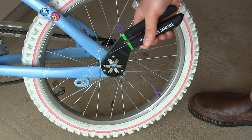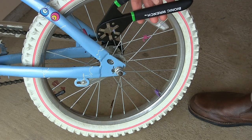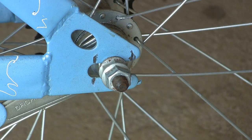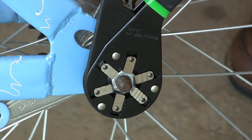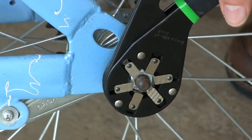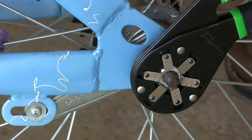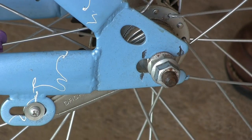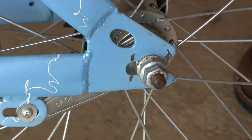Okay, I've got the bionic wrench here. I'm going to try it out on this guy right here on the axle of the bicycle. Let me zoom in a little. Here we go. I've loosened it up. Let me zoom in a little more and put it back tight.